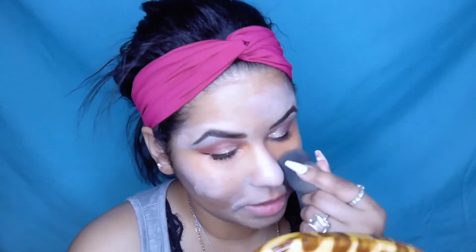Okay. So, I can see that the bottle is exactly like the other one, which is good because I love the mechanism in there to help blend it out. I mean, to get it out of the tube. It's covering my color correct concealer pretty well. And I always test out foundations with color correct concealer because when I wear foundation, I usually wear color correct concealer. I can already kind of see that it's matte just in applying it like this.